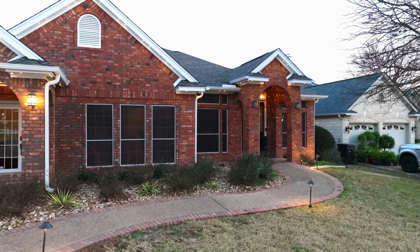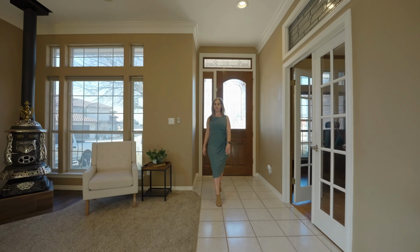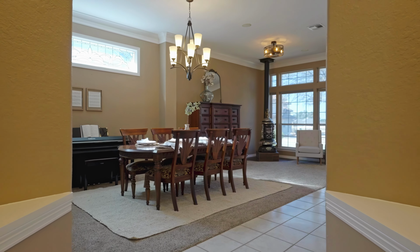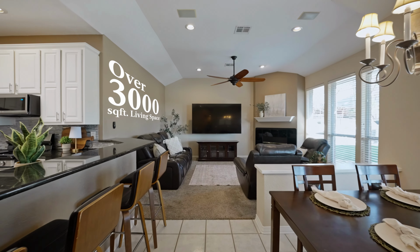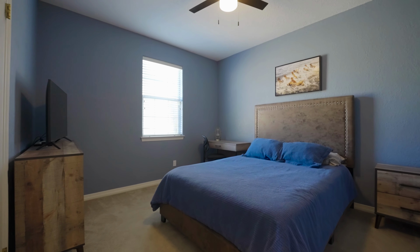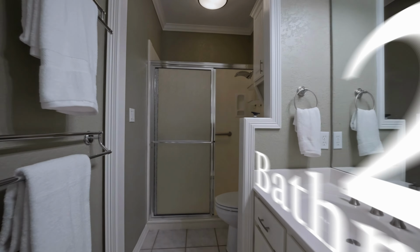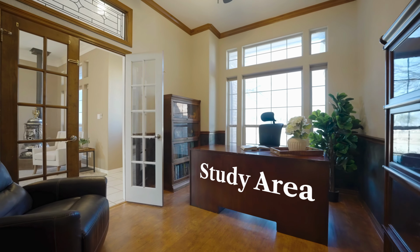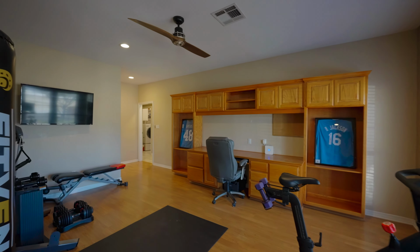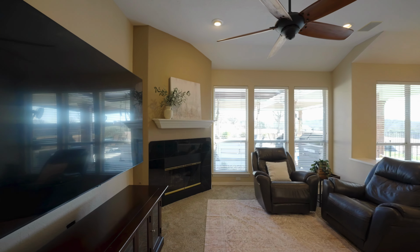Let's head inside. As soon as you walk in, you'll notice how spacious and inviting this home feels. With over 3,000 square feet of living space, you have 3 bedrooms, two bathrooms, a study, a flex room, and a formal dining space. Plenty of room to fit your lifestyle needs.